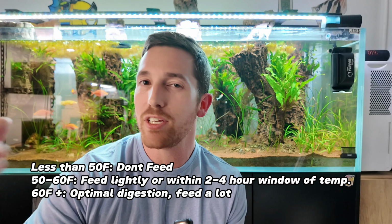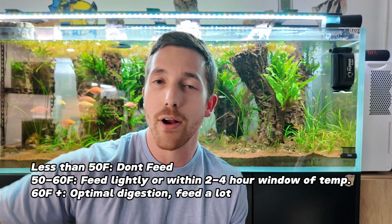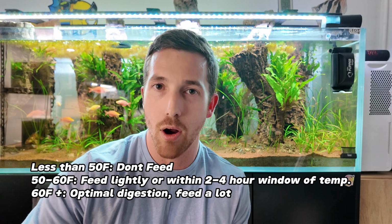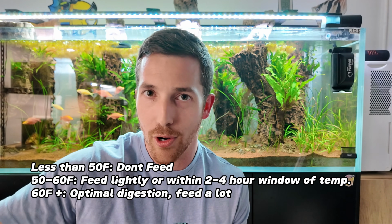So a loose rule is like 50 degrees Fahrenheit. If it's going to be 50 degrees, they're able to kind of digest food, but not very well. 60 degrees is their optimal and where they're at the best. So anything above that is also going to work for them. Those are basically the temperature cutoffs that you need to pay attention to in the fall and the spring.